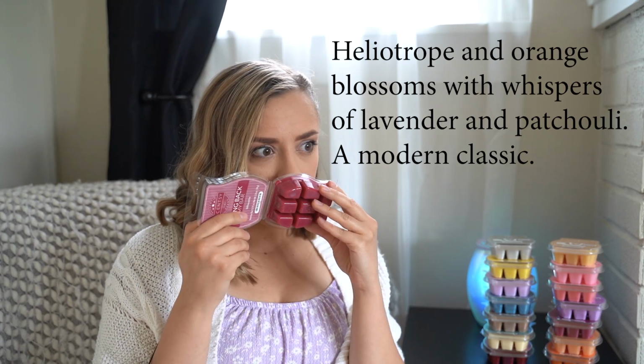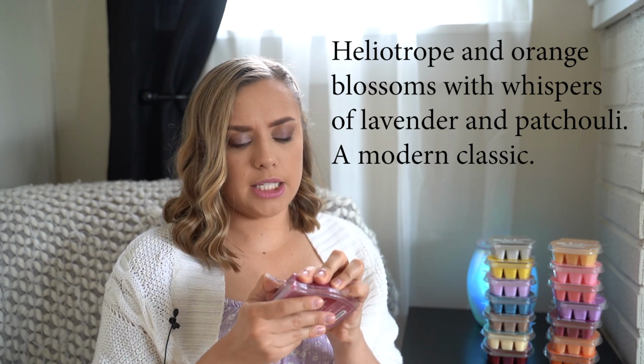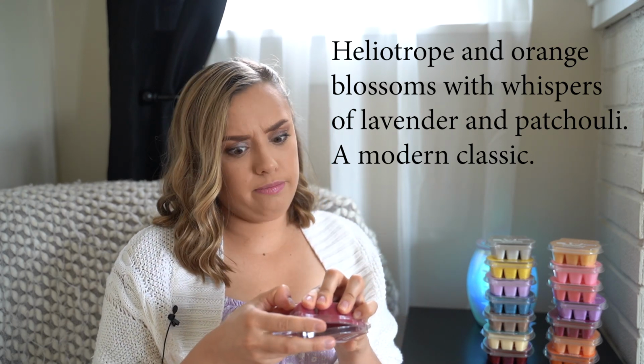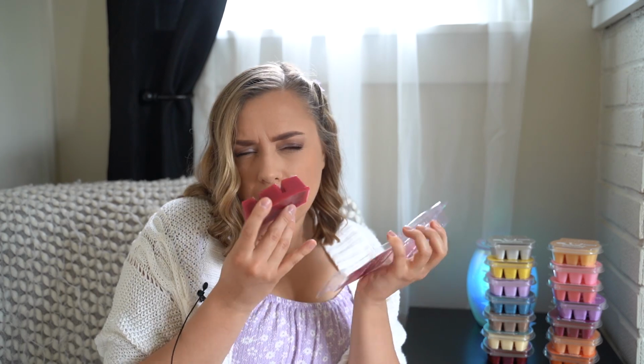Ooh. Whoa, okay, maybe I'm regretting not picking more of these up. Hold on, let me get this out because I actually really like this. It's interesting. It's like a berried, slightly masculine kind of berry type scent. I like that. Surprisingly, I really do quite like that. So excited to melt that.